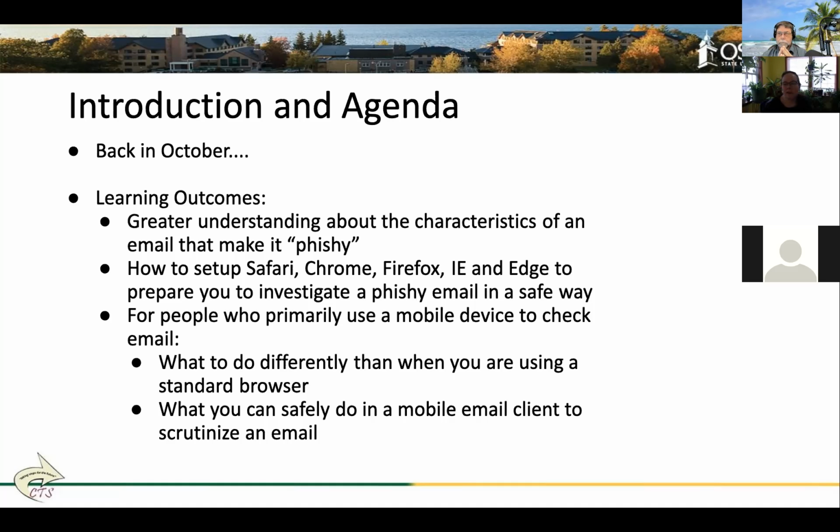And then for anyone that primarily checks their email on a mobile device, there will be some different tips and tricks for you on basically what you should do differently perhaps than if you're primarily using a desktop, and what you actually can and can't do from your mobile email client to scrutinize an email, because they are different.